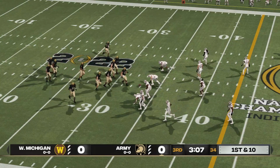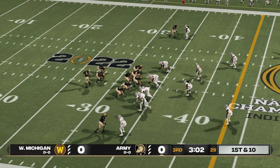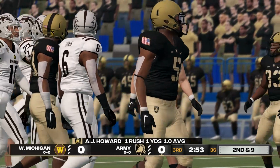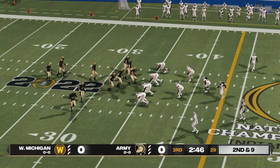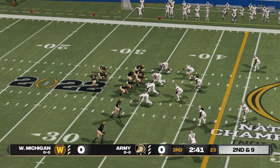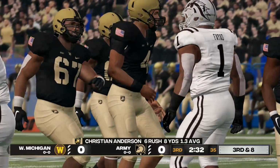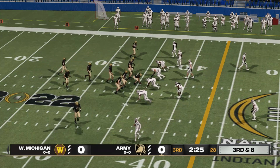From their own 33-yard line. First down. Gets to about the 34-yard line. Gets out to about the 35-yard line. Call it a gain of 1 yard. That'll bring up 3rd and 8. We've got 3rd and 8. Ball on the 35-yard line.